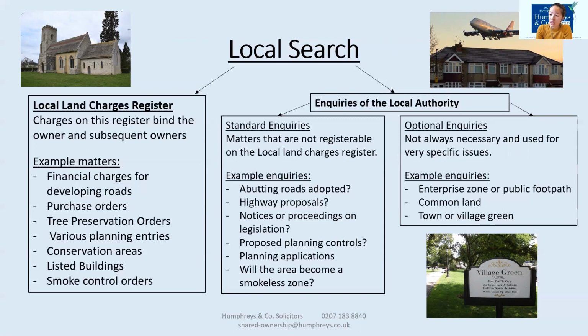With the inquiries of the local authority, again, you'll see that it's been split into two sections, which are the standard inquiries and the optional inquiries. The standard inquiries are made to discover matters which are not registrable on the local land charges register, but still affect the property. Examples of these inquiries include: are the roads abutting the property adopted by the local authority? Are there any proposals for highways within the vicinity of the property? Any notices or proceedings in respect of various legislation? Whether or not there are planning controls or applications affecting the property, and if the property is in a smokeless zone.